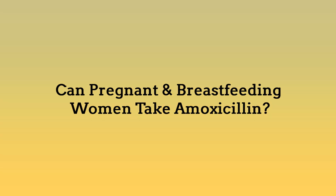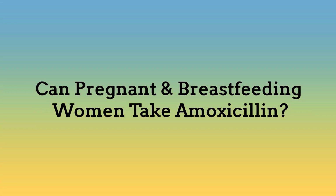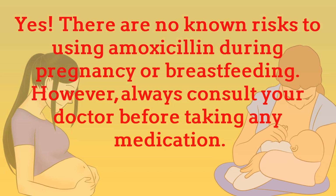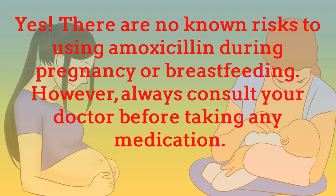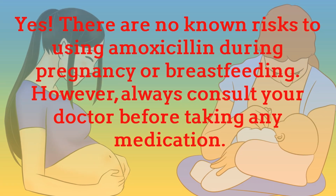Can pregnant and breastfeeding women take amoxicillin? Yes. There are no known risks to using amoxicillin during pregnancy or breastfeeding. However, always consult your doctor before taking any medication.